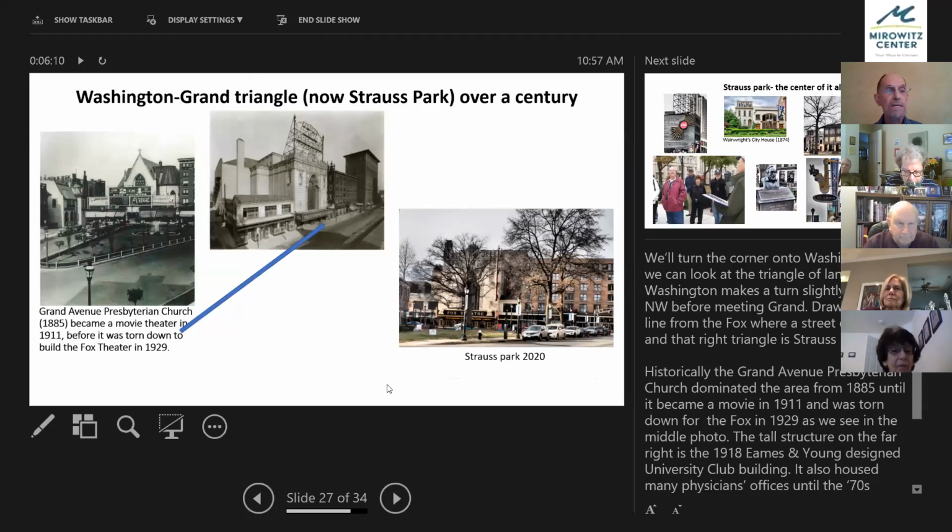If we leave the area of the Angad Arts Hotel, Missouri Theater, and go down to Washington and Grand, we come to the area that we know today as Strauss Park. It's this triangular layout of park space, a row of buildings that's over here. To the south, it faces the Fox, and there's restaurant space, jazz at the bistro, all in this line of buildings.